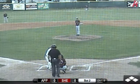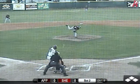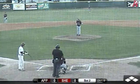Taylor Grimm in now, and it's 0-1 to him after a called strike. Swing and a miss. Took a big cut there. Didn't connect.